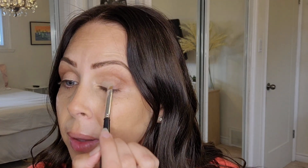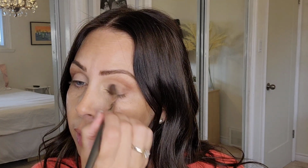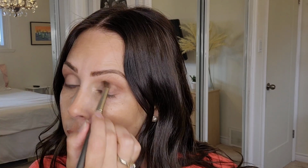I'm going to go in with this light transition color for my eyelid. I'm just going to keep it a matte look for the eye, just because I think that'll look better with the invisible liner. I'm just going to take the blending brush that I used with the medium tone that is warmer and blend that through just to warm up this transition shade. It is on the cooler side. Just going to make it all blend through.